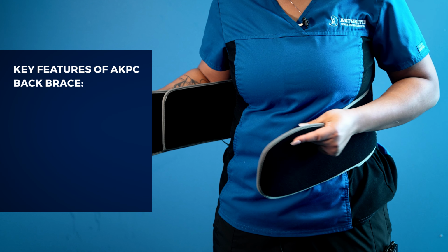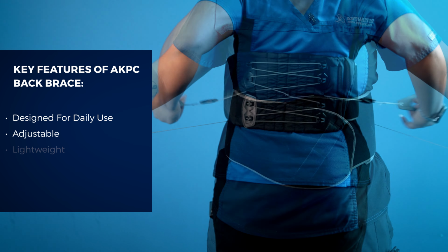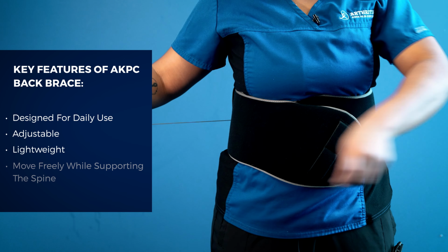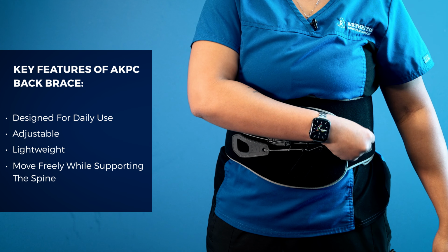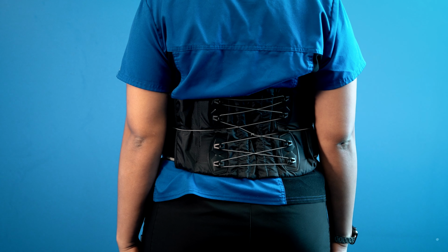What are the key features? The back brace is designed for daily use, it's adjustable, it's lightweight, and it lets you move freely while supporting the spine. When do we recommend a back brace? If knee pain is affecting how you walk, stand, or shift your weight, and you're developing secondary back or hip strain, our back braces may be a great option for you.